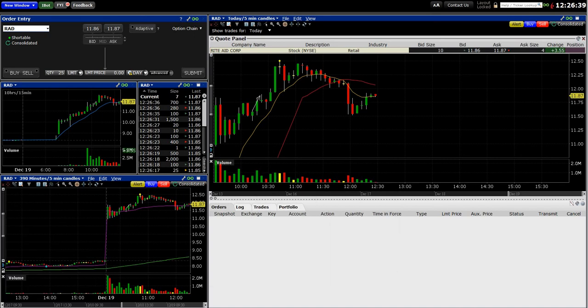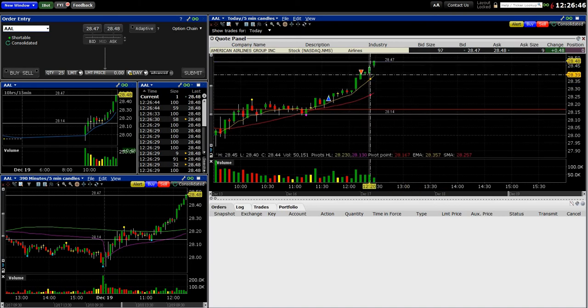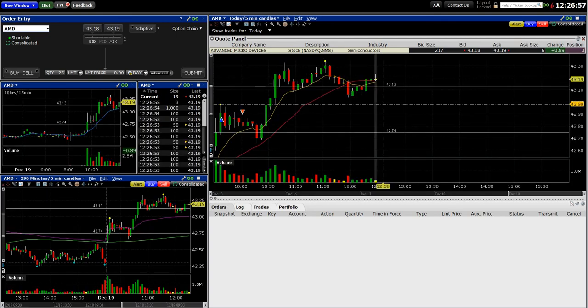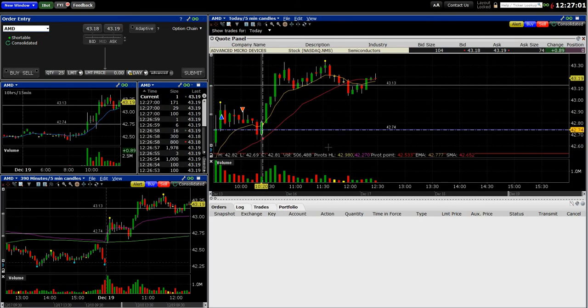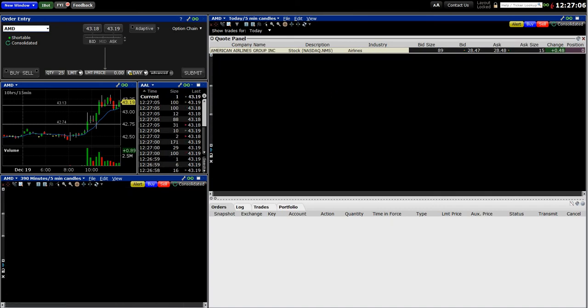Those were my trades. AAL, American Airlines. And look, it did eventually hit my first target, so I'm a little pissed that I didn't hold on to it. I didn't have the discipline to wait until it hit my first target. But I actually avoided a losing trade in AMD by getting out when I did, because I probably would have ended up bailing on it here. So in the end, I can't complain, but there's always room for improvement.